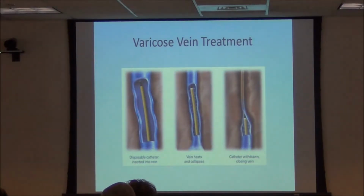So what are some of those more things that we do? Treating varicose veins in the office is something I really enjoy doing. We insert a catheter into the varicose vein and are able to seal it shut. Patients walk in, have the procedure, walk out. Very effective and very satisfying to do.